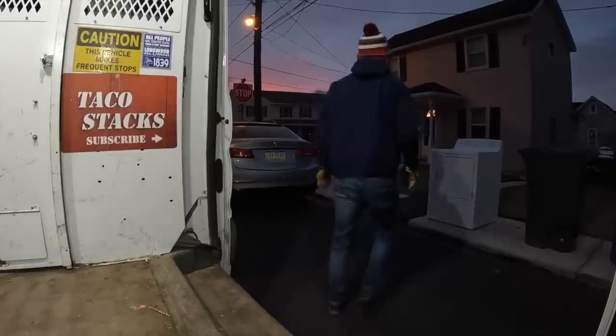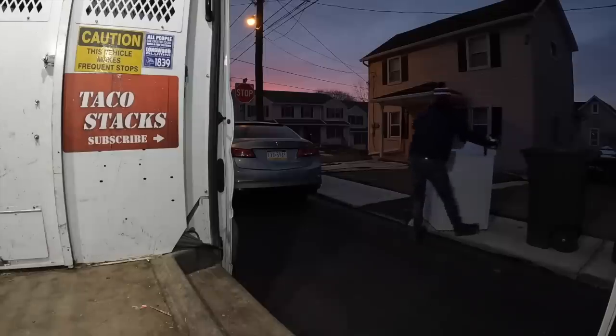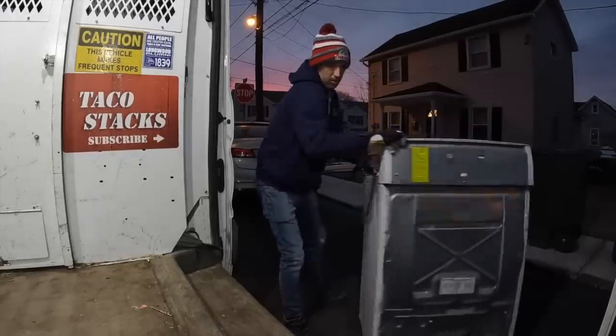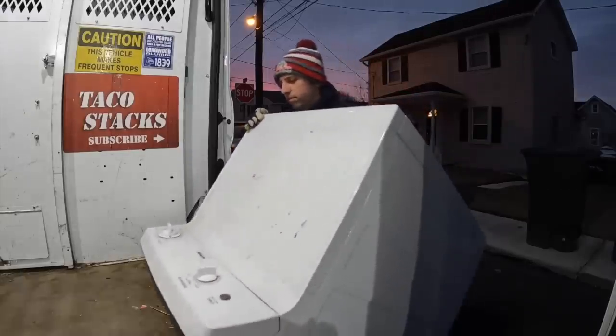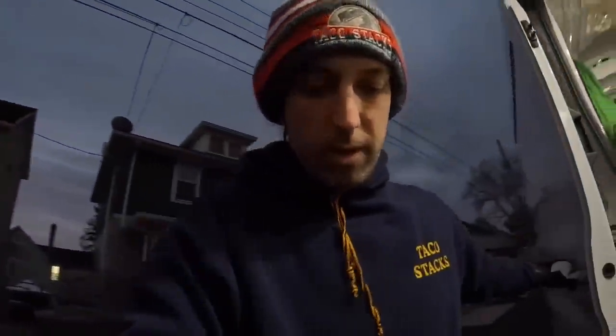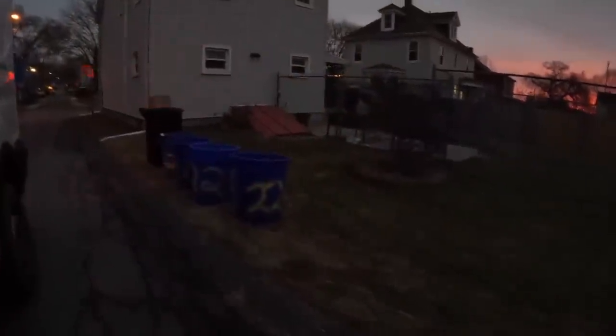All right, life would be a lot easier if this car wasn't parked here, but I don't think this is one of the heavy ones. One of the lighter ones. Probably weighs, I'd say like 80 pounds or so, not one of those ones that weigh probably like 200. Interesting how this is on top. I don't know if it's missing something there.